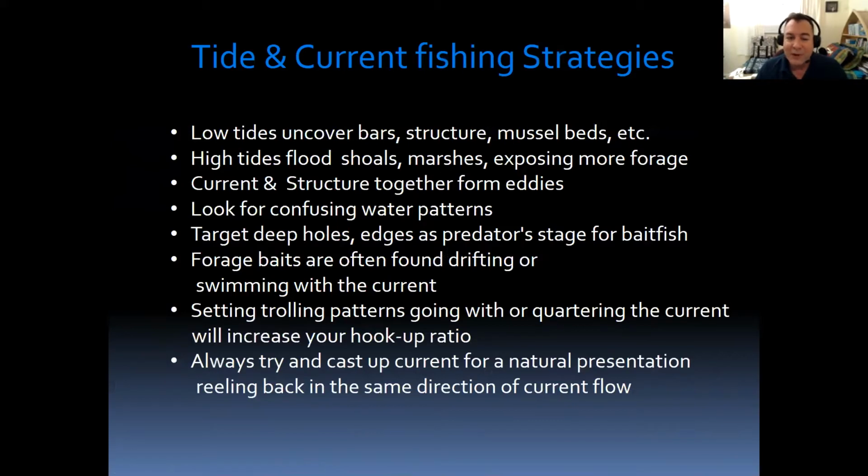Forage baits are often found drifting or swimming with the current. So when we're looking for bait, knowing the current direction is key for us. We want to know, if it's an outgoing tide, for instance, is it a northeast current direction flowing out northeast, or is it south-southwest, depending on where you're fishing. I'll show you a screen coming up, and Navionics will actually give you that information, which is really great right at your fingertips.